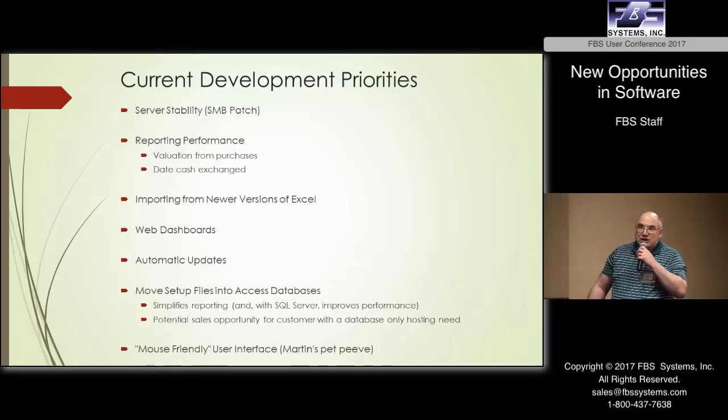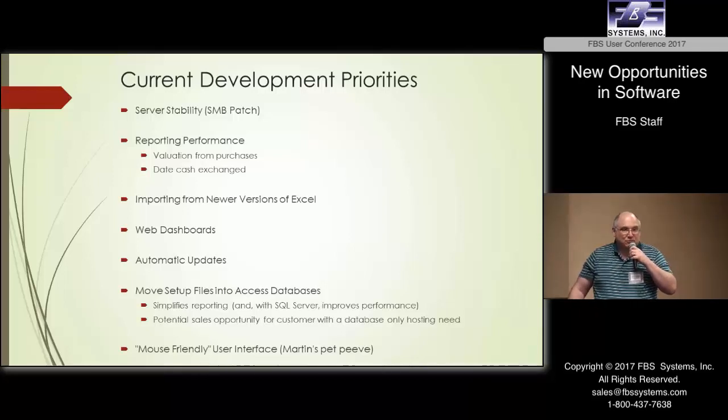We have an issue with importing newer versions of Excel. Because of the age of the software, it's tied to some older ActiveX controls that don't support newer versions of Excel. On the web dashboard side, we're going to do some enhancements to the web dashboard. We're looking at automatic updates. We're seeing issues where we fix something, but the customer still has the problem because their system hasn't updated. So we'd like to make it more like your antivirus software, where the updates just come down and patch automatically.